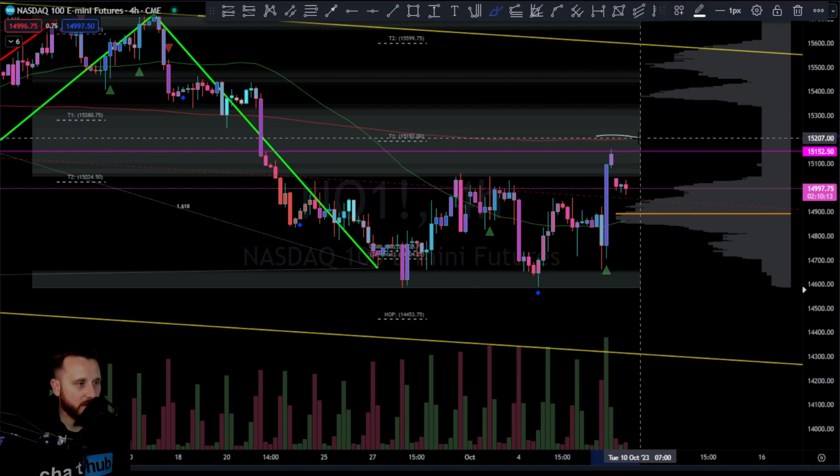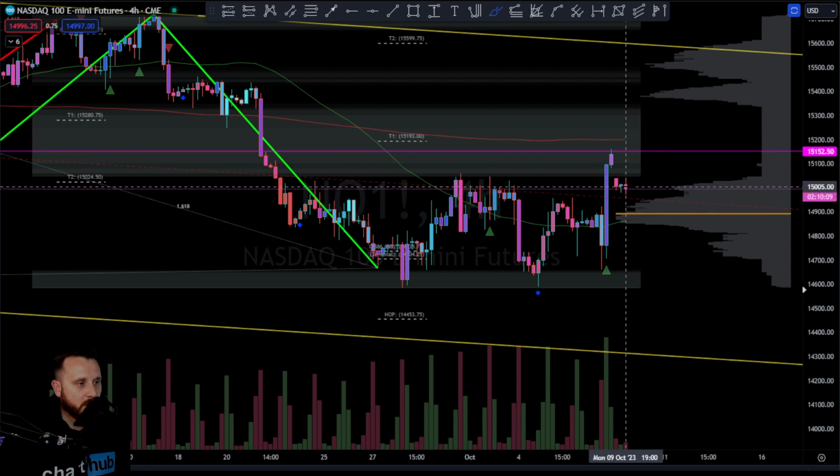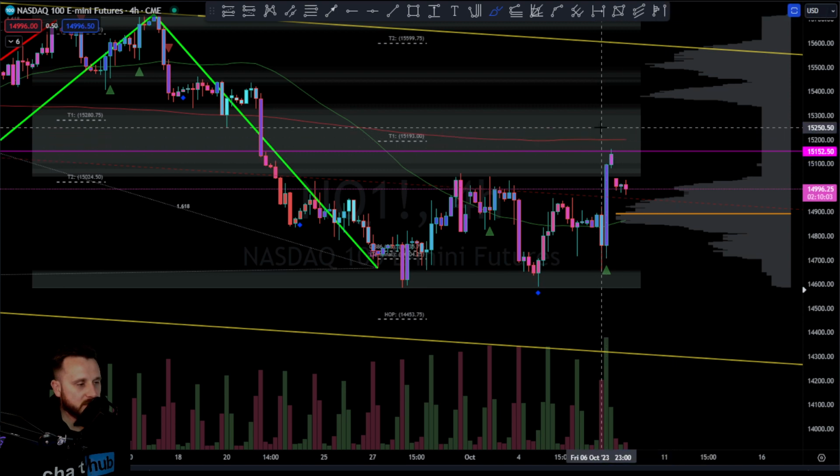Looking still at this level here to be that line of defense. There's a possibility, of course, we get the gap fill before continuation down, but like I said, that's the level to reject off.